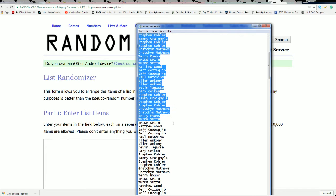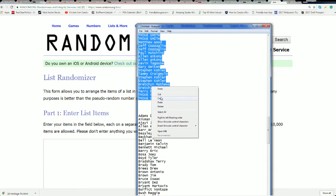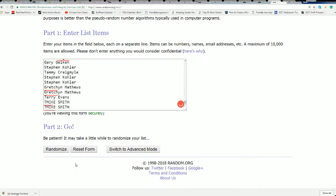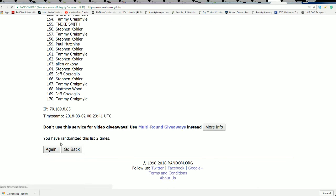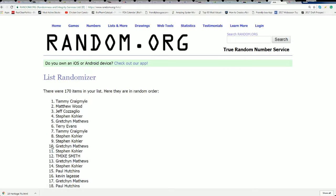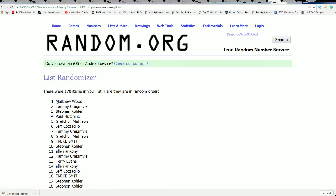Let's get to the randomizer. Seven times through for the owner names. Seven times through for the checklist players. Stack the two lists up side by side a minute. See who you have. All right, here we go. Lucky number seven, the first random boom is finished.